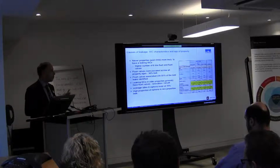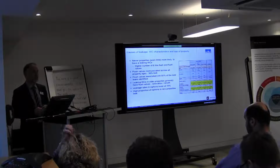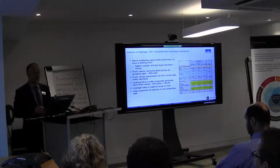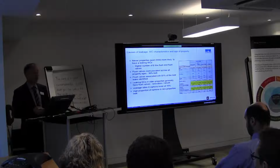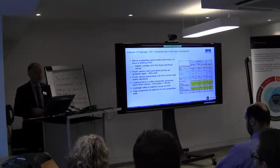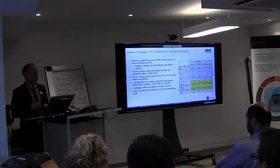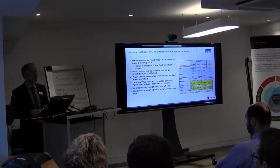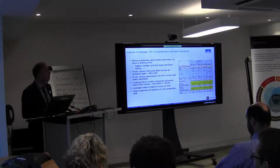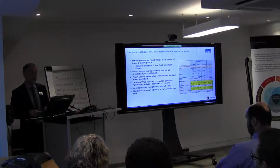However, flush valves are more prevalent across all property ages. For every WC that was investigated, there were more flush valves than siphons, and that's because of retrofitting, because of upgrade, etc. throughout the years. But interestingly, overall 36% of those actually leak, and flush valves were associated with 81% of all the leaks we actually identified.